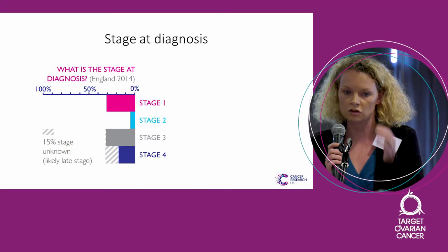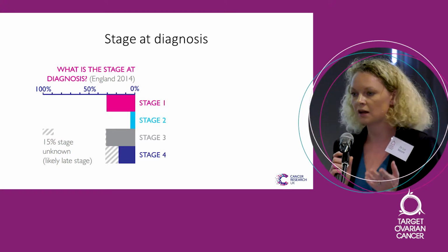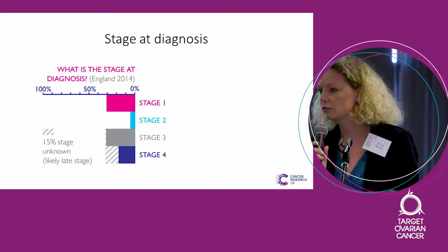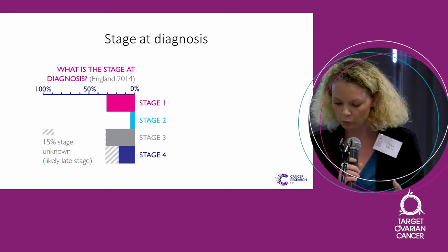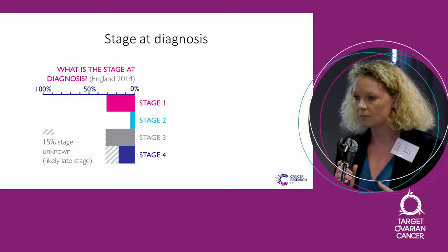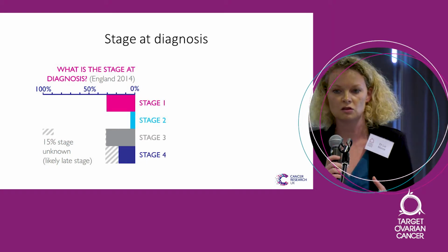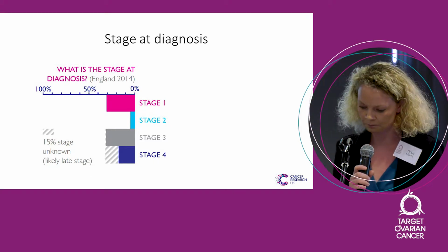If we think about the stage of ovarian cancer at the time of diagnosis, what I'm showing here is data from 2014, but actually the data for 2016 looked fairly similar. And as we've already mentioned, most women have stage 3 or 4 ovarian cancer at the time they're diagnosed. I'm sure you're all aware that what this means is that the cancer has spread from the pelvis to the abdomen, or in the case of stage 4 disease, to other organs. So for example, the liver or the lungs.